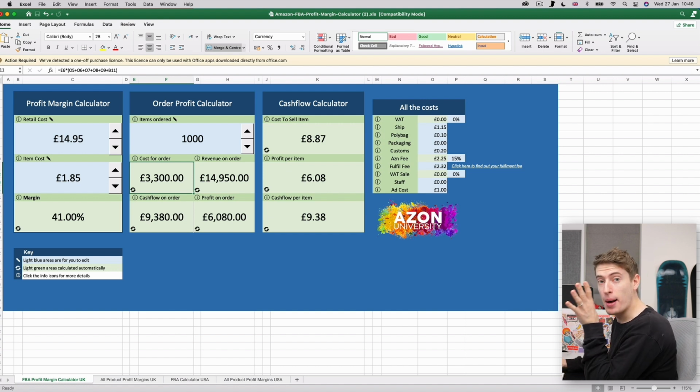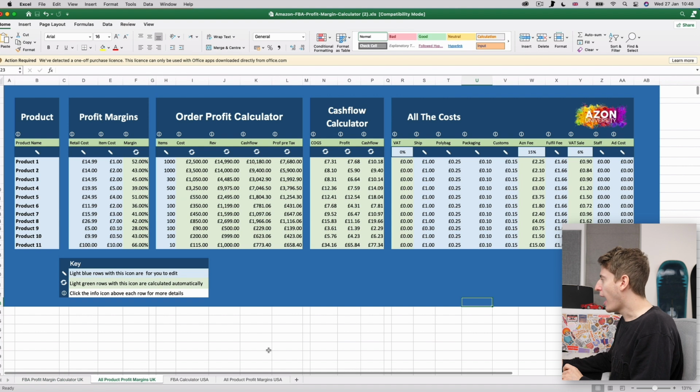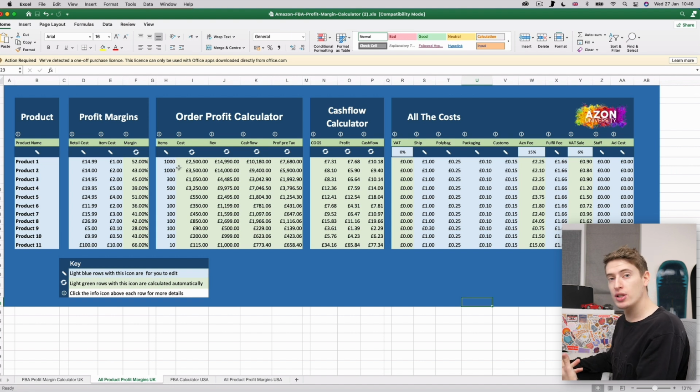Now the best part of this calculator, which I haven't even shown you yet, is we've included a second tab. So down here we can see all products profit margins UK. And the reason why this tab is just absolutely fantastic is because when doing product research, we always recommend creating a long list of potential products, maybe 10, 20 or 30 different products. And what this allows you to do is to put in all the different products.